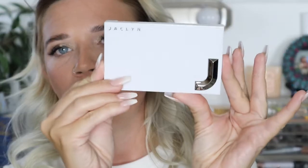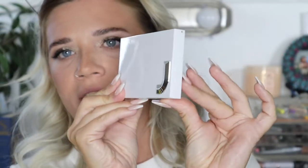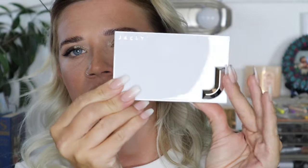So here is the compact. So beautiful. I love that the J on here is raised. I think that's super sleek. It's not a super big compact for 4 colors. I think it's a perfect size. It's not super thick. I think it looks really nice. It definitely feels weighted and expensive.